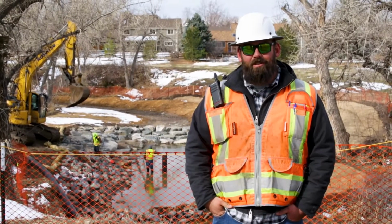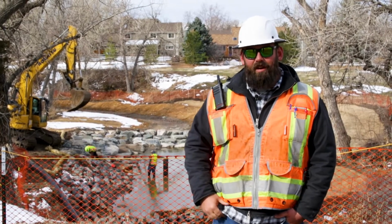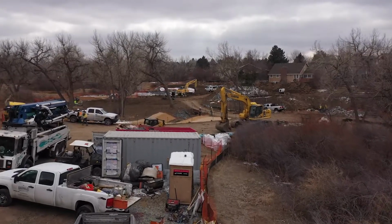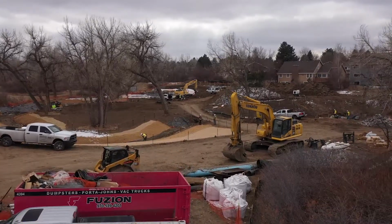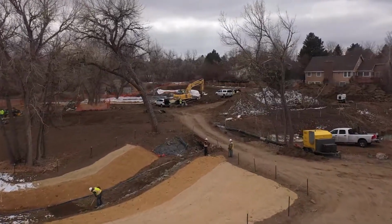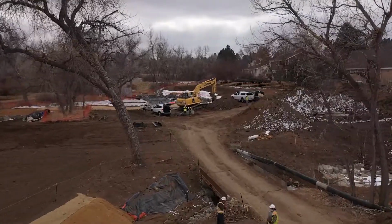The Big Dry Creek Reach 12 project was reconstructing the riverbank and the river channel itself from heavy erosion from previous storms. And there was a sewer line that runs through the channel bottom that was actually exposed in several spots that needed to be protected for future storm events, so it wouldn't damage or break the old line.